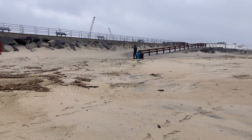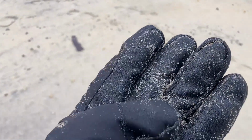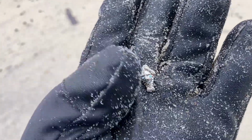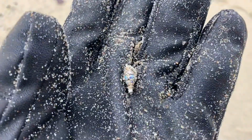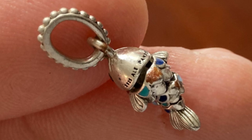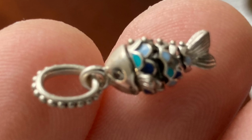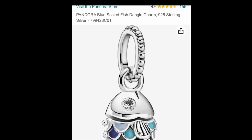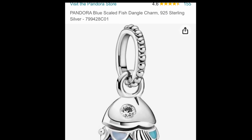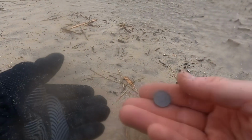No, he's grinding it out over there. We ain't got much going on over here. I think I just pulled out a little fish charm. Might be silver. And it might be the find of the day. Well, I didn't expect this. I thought it was just going to be a clad dime.